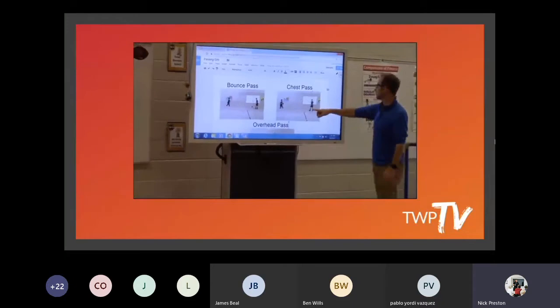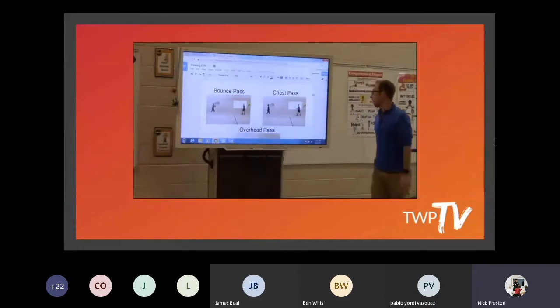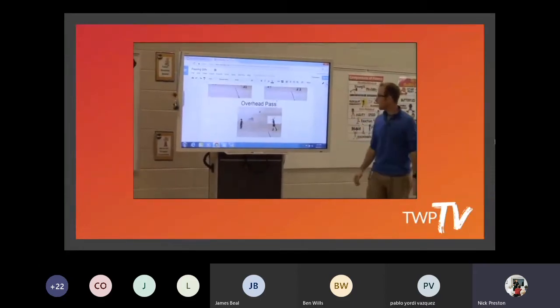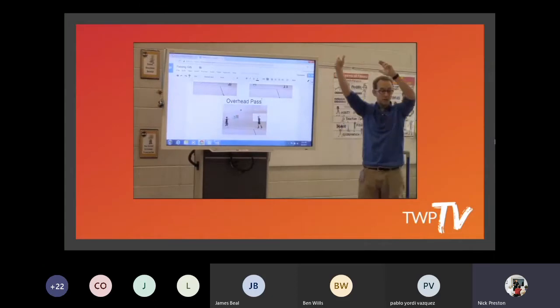We have our chest pass, the same motion, except now the ball is going from your chest to your partner's chest. And then we have our overhead pass down here at the bottom. The ball's over your head, going from over your head to over your partner's head.